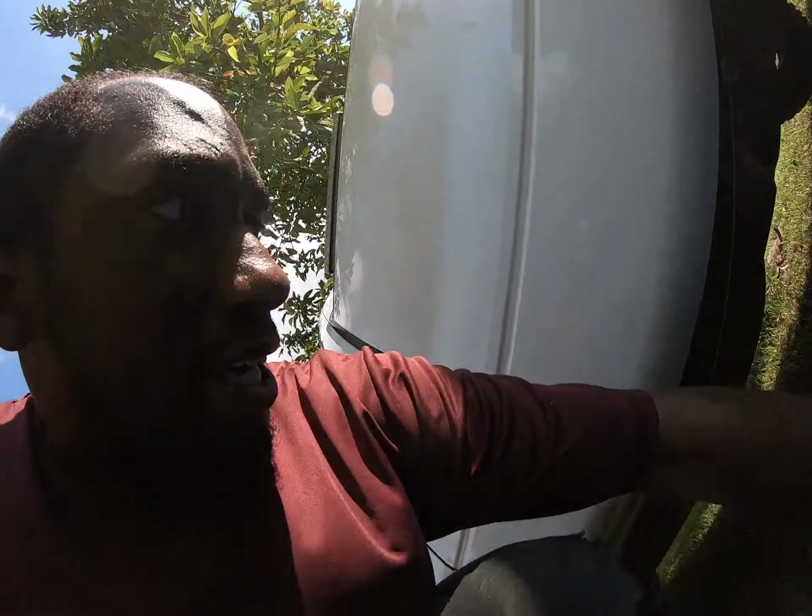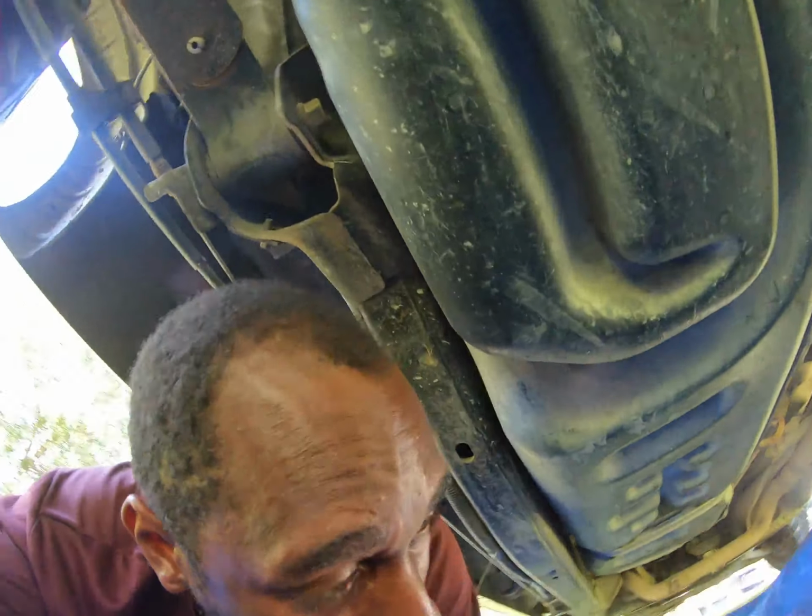I'm gonna upgrade my scan tool one of these days. Get one of those Scotty Kilmer $5,000 bad boys so I can start to get some of that bi-directional action going instead of doing everything old school. Would be great. Alrighty.